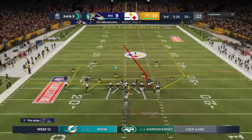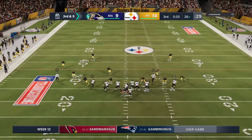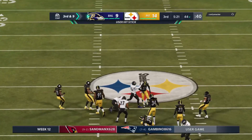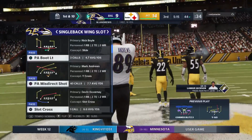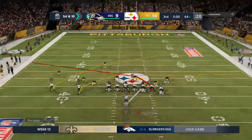After an incomplete pass on second down, that'll leave him trying to convert on 3rd and 9. Now it's Jackson. That's caught by the former Sooner, Mark Andrews. And he will have a Ravens first down as they're able to get the third down conversion. That's his first catch so far. They've held him under wraps, but he's got a first down there.